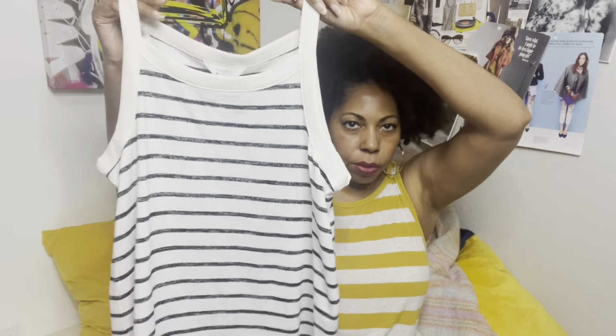Yeah, I really love the way this fits. I really love the weight of it, and I think it's going to be something that I can pull into my wardrobe throughout the year, so I can get a lot of usage out of it. And that's always a good thing.